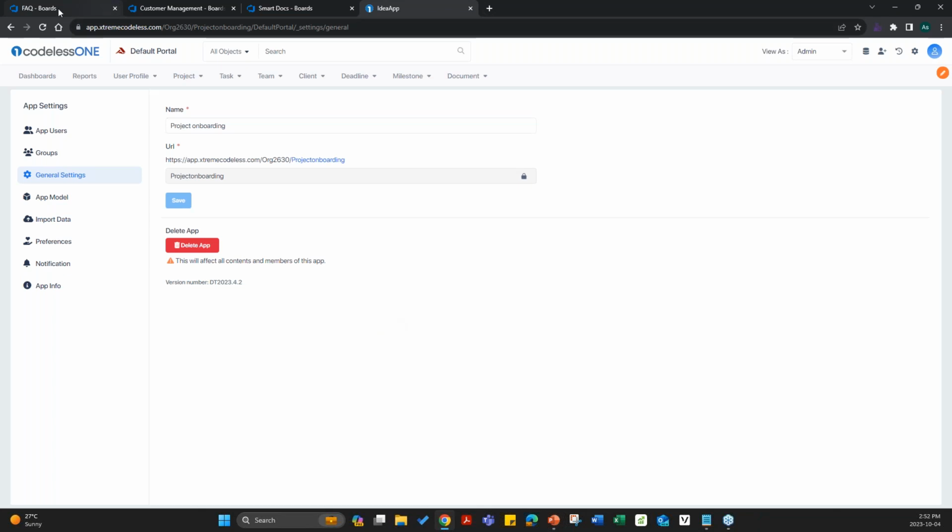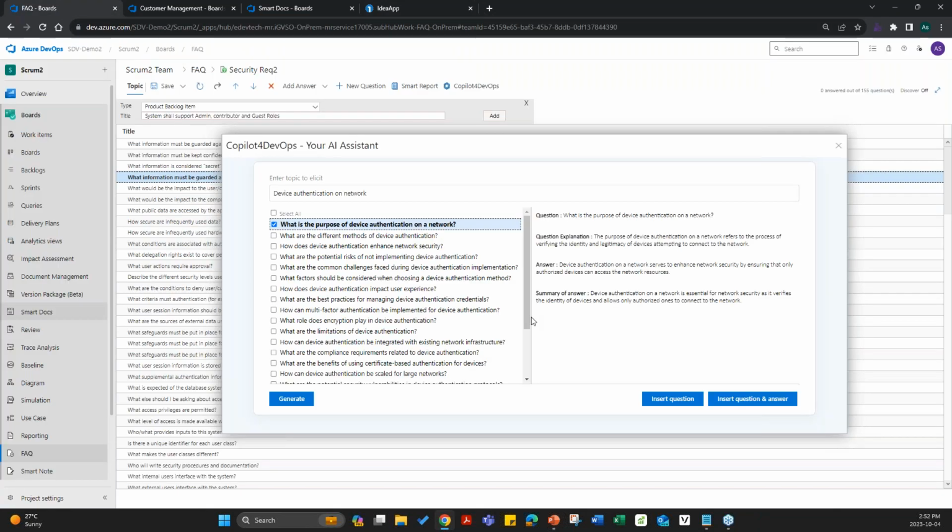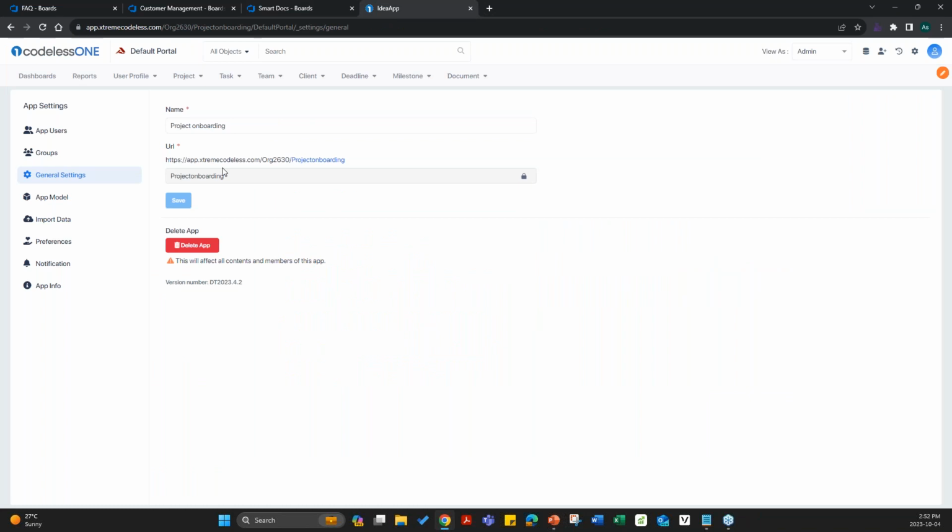Yeah, so that really brings us to part B almost of this question, Asif: is the Codeless One creating a production app or a prototype? You kind of answered it, but I really want to make sure we hammer that point home. Yeah, that's a good one. So this application was not only created, it was published to the Codeless One cloud, which is based on Azure.